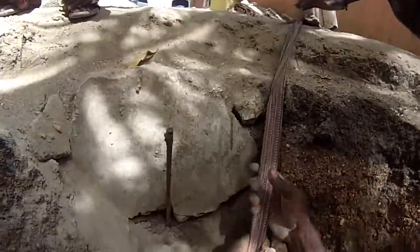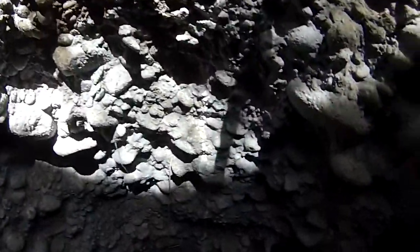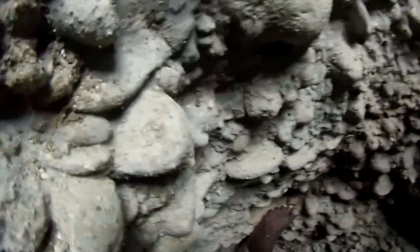You can see his rope there, just hanging out, tied to a tree there. So he's going down again. He had to come up for a minute. I think we made some food for him or something. But he goes back down again.